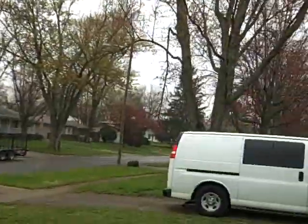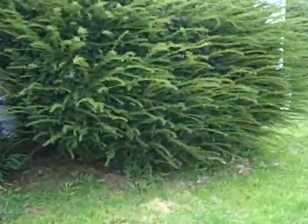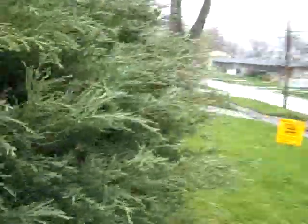Then here's the corner lot. Here's your neighbors. Not bad. Not bad. It's a ranch home. We'll head on in.